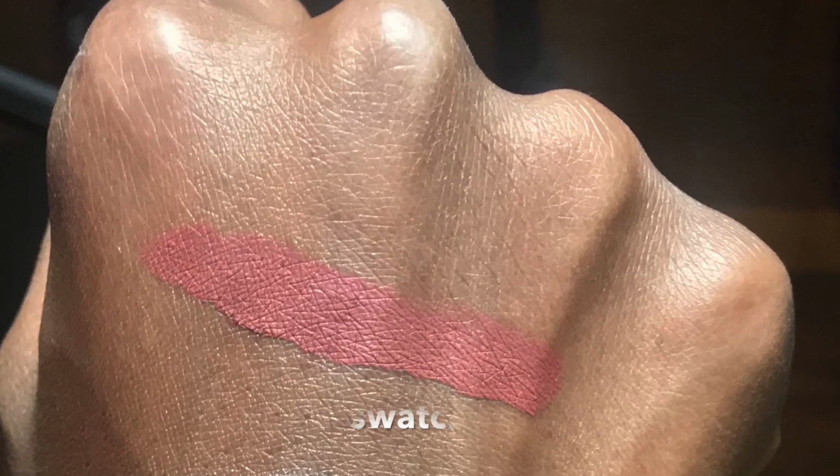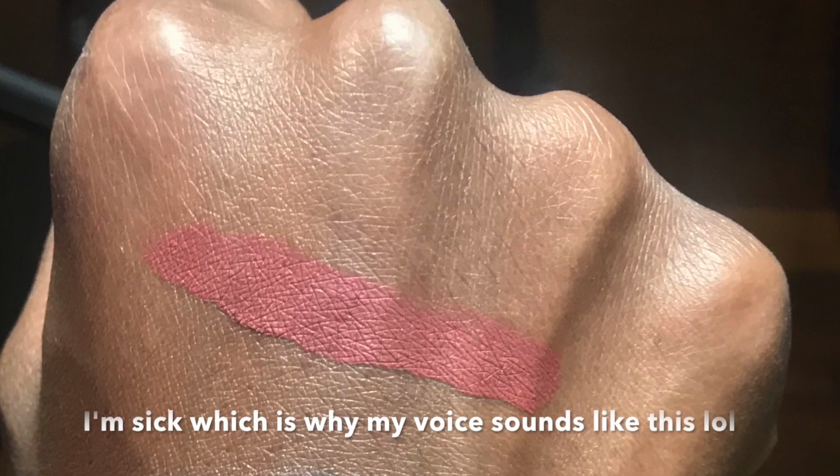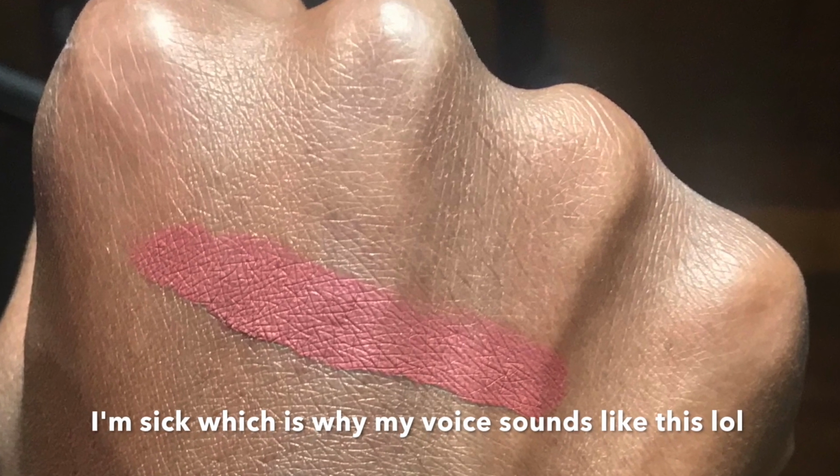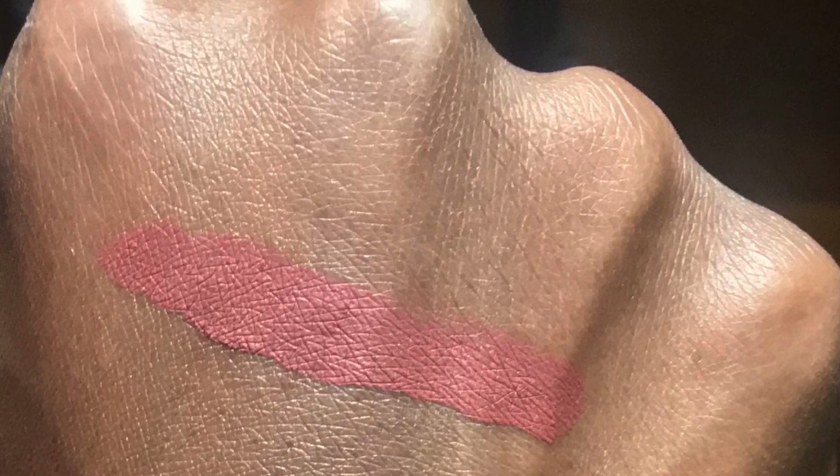You know this swatch is going to be bad because I'm not left-handed whatsoever. I think this could go on every skin tone, which is really nice too. That swatch stayed on my hand for a while, you guys. I washed my hands several times and it was still there by the next day. So that is a long-lasting lipstick.